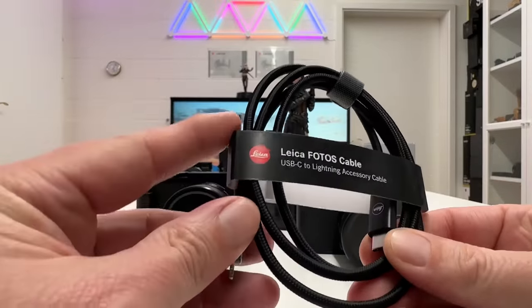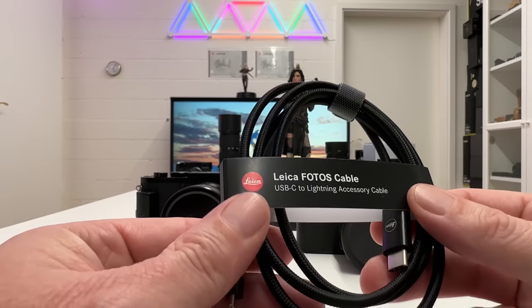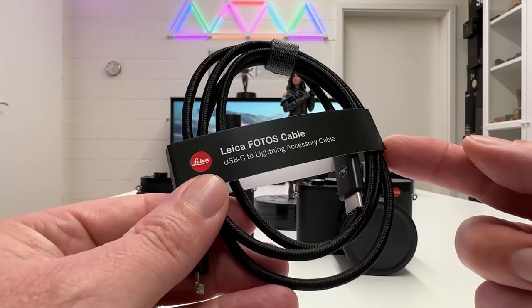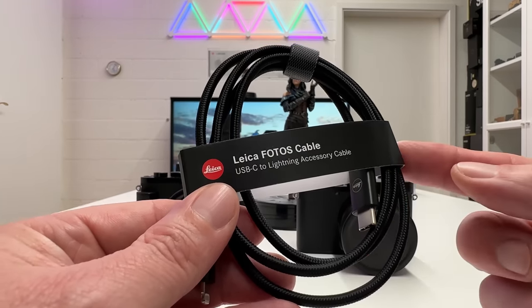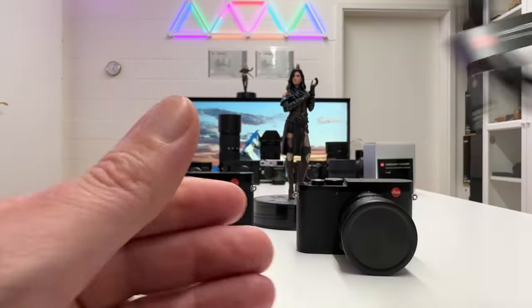We also find in the box the Leica Photos cable, which we already know from the Leica M11 and the Leica M11 Monochrome. And that's a USB-C to Lightning accessory cable, which can be used to connect the camera with its USB-C port. I come to ports in a moment. You can use it with the Leica Photos app, for instance, on your iPhone. Quite nice that this one here is in the box.